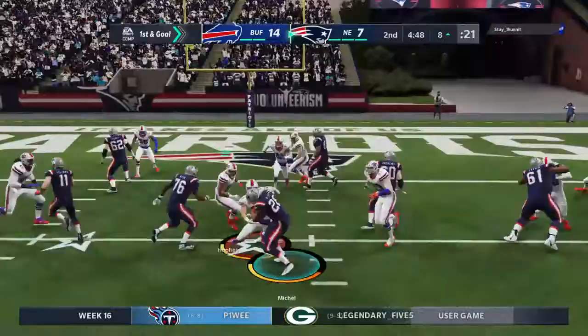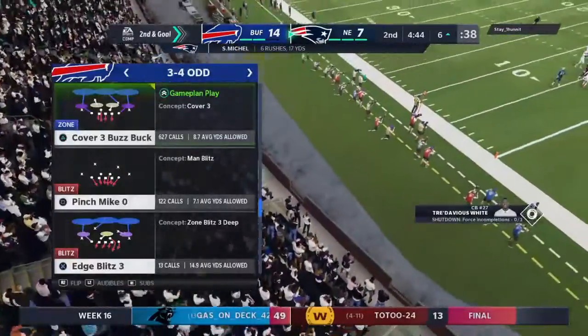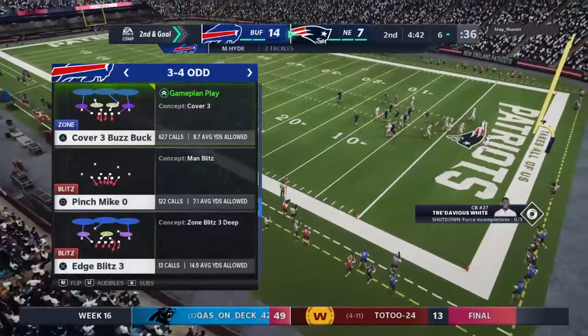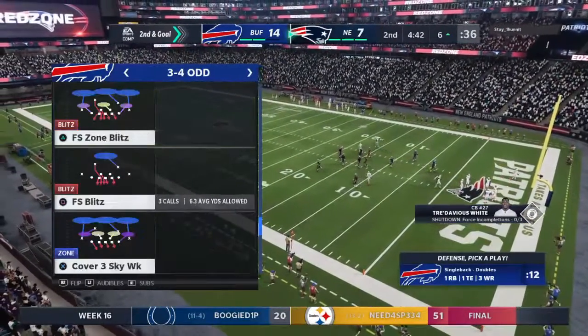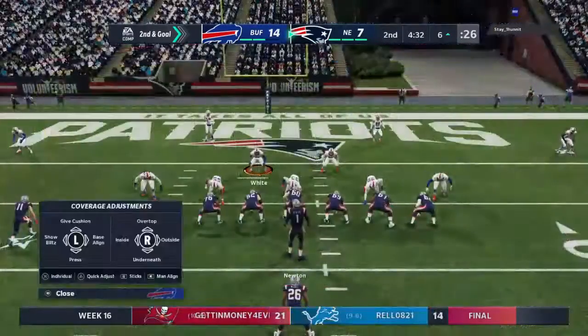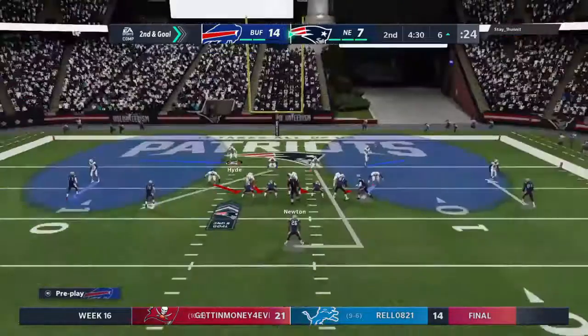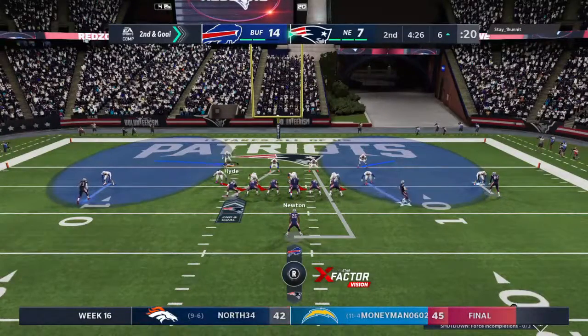Trying to pound it in here with Michel. And he'll be stopped just outside the 5 at the 6. It's a gain of a couple, and it'll be 2nd and goal. Defensively, pretty good start there with their backs against the wall. That's a win for the stop troops right there. And if I'm them, I get a little bolder now. They won the first battle. Keep coming after them. Put the pressure on them.